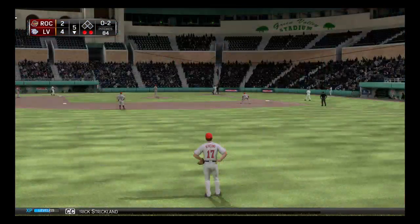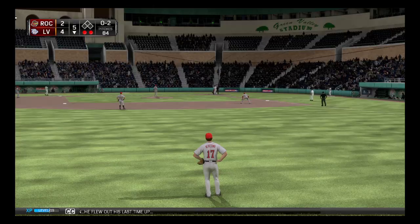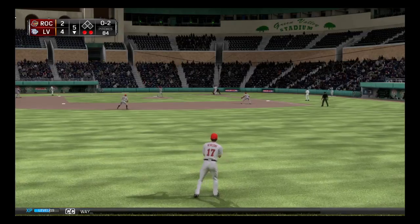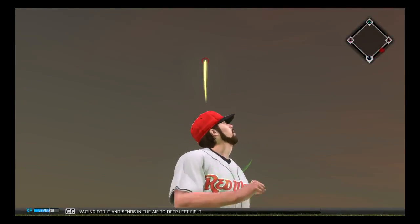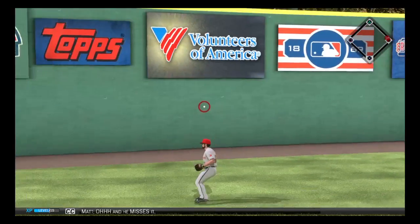Derek Strickland will stand in. He flew out his last time up. Hey, plays at 1. Here we go. Pitch on the way. Hey, have a rip, kid. Here you go. A curveball here, but he was waiting for it and sends it in the air to deep left field. Oh, and he misses it.